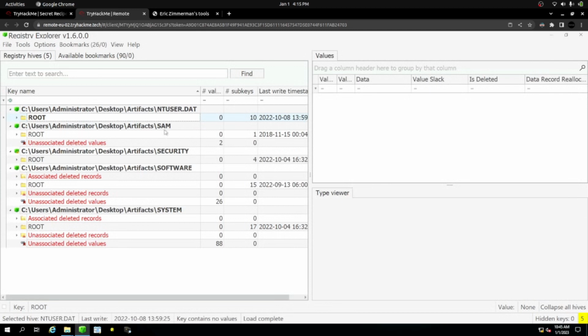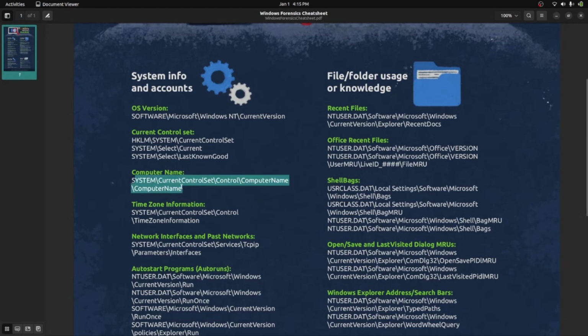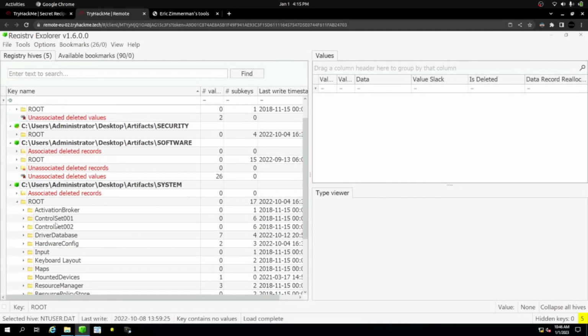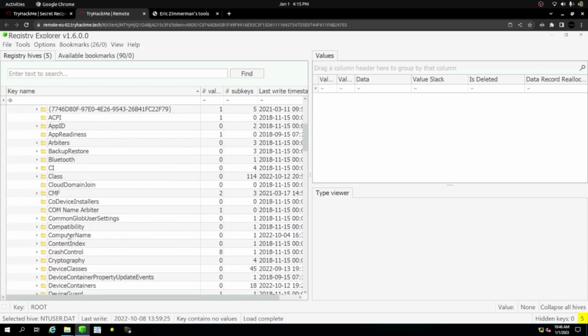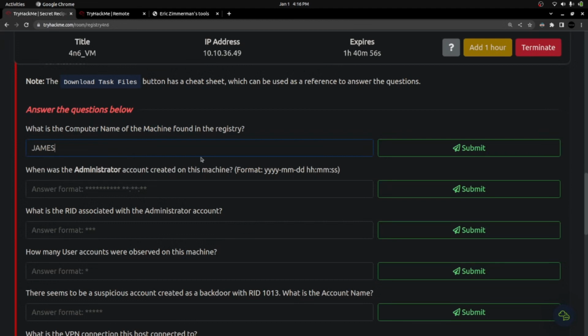All right, now we have loaded all the 5 hives: ntuser.dat, SAM, security, software, and system. In order to find the computer name, we have to navigate to this specific path in the system hive: System, within the root, current control set, control, computer name. Here I can see the computer name, and the computer name is nothing but James. So that's the value. We can copy that value and paste it here. That's a 5-character name.